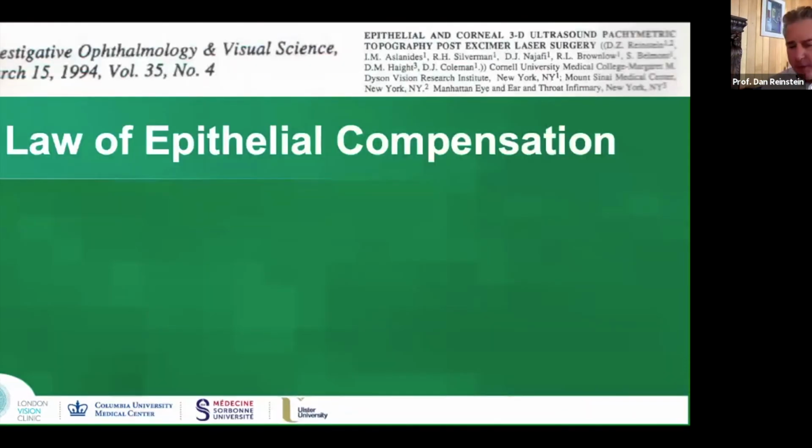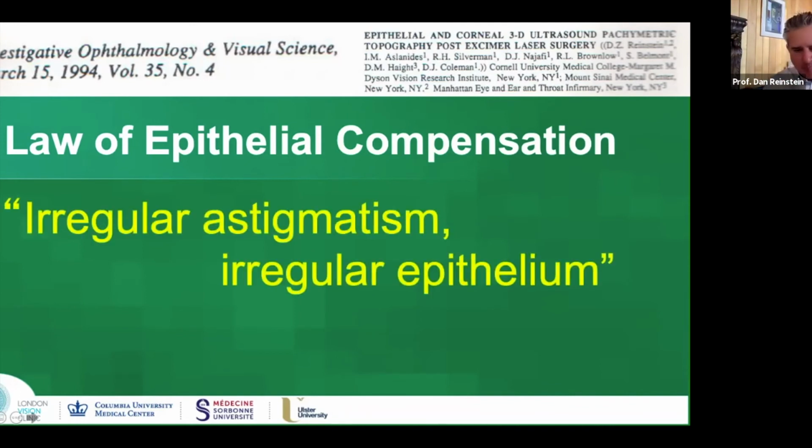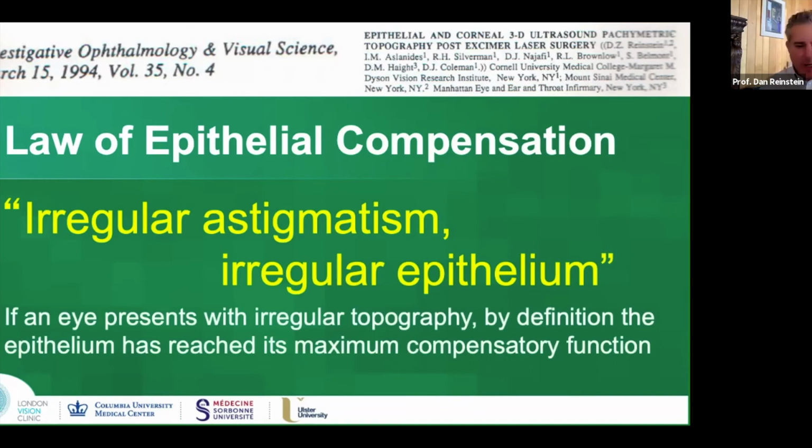But let me move on to the more esoteric, but the scariest part and the most important part of epithelial applications. And that is to do with what we called, in my ARVO poster in 1994, the law of epithelial compensation. If you just memorize this: if there is irregular astigmatism, there is irregular epithelium. That's the law. In other words, if an eye presents with irregular topography, by definition, the epithelium has reached its maximum compensatory function, leaving irregularity on the surface, which now is showing as irregular astigmatism. It's very logical. So there can be no such thing as an irregular cornea with regular epithelium.